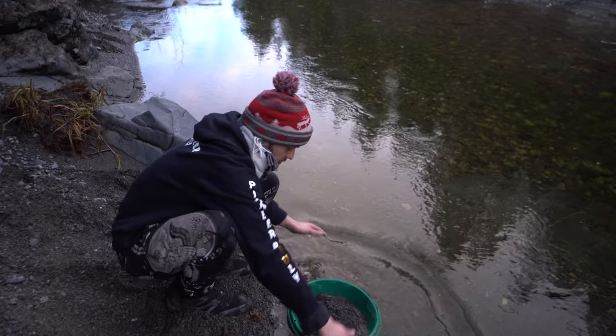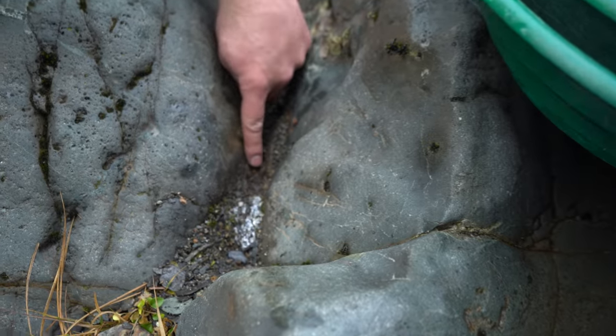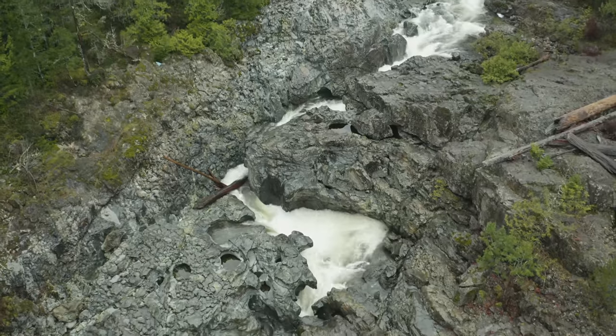We haven't even started and we found our first piece of surface gold. Oh, look at that. Another piece of gold. This spot is so cool.